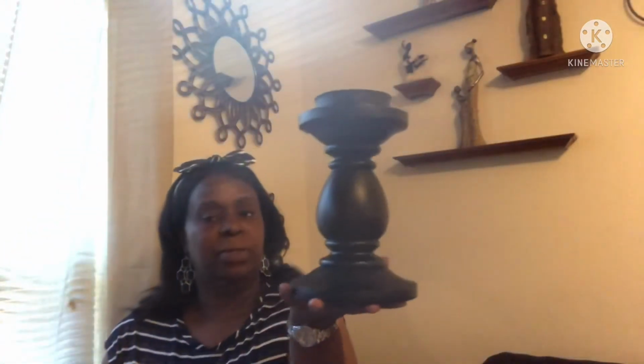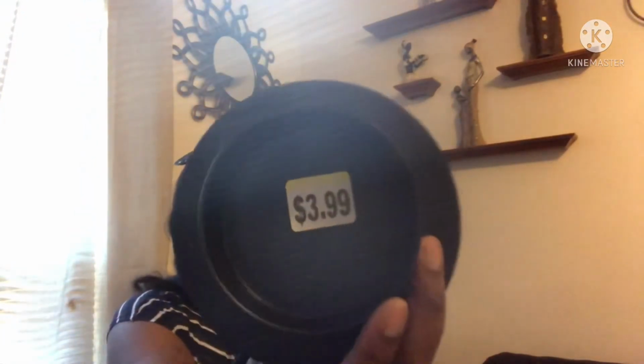My next item is this beautiful candle holder. It is wood. It has the velvet bottom so it doesn't scuff up your table or countertop. And it was $3.99.